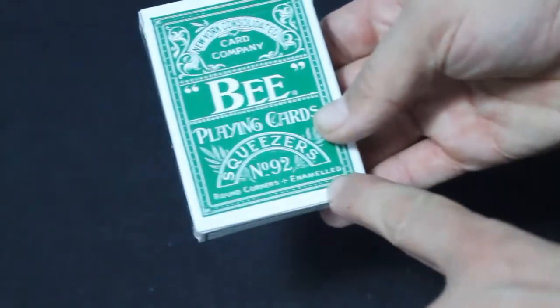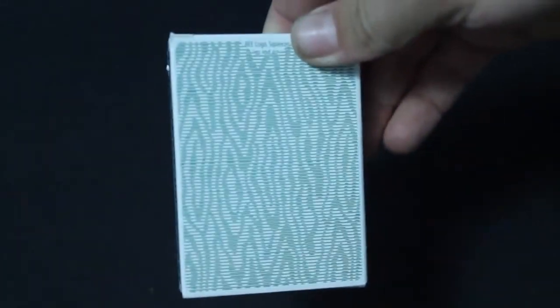Number 24. The B Squeezers. Erdnase. The B Erdnase 216, I believe it was. I can't tell, but it looks like wood. It's fairly standard. Looks like wood. It actually handles pretty.